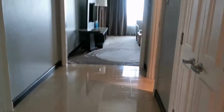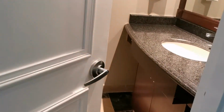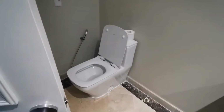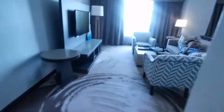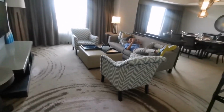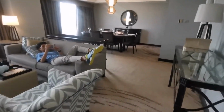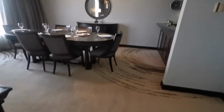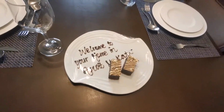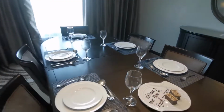Guys, let me show to you the dining area naman and the living room. Another bathroom. This is the living room, guys. As you can see, and you may spot the dining. At ayan. Oh! Free cake!